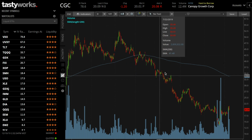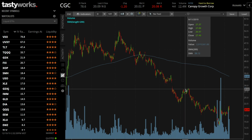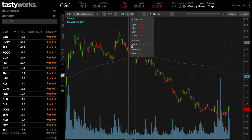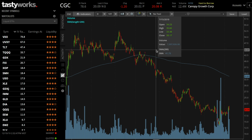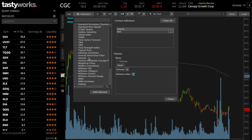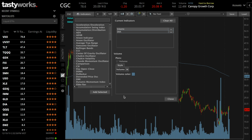I love how anywhere my cursor goes, you can see data off to the upper right hand column. Got the date, the open, the high, the low, the volume. It gives you all kinds of great information. You can go in here and add any indicators you want. If you click this, you can pick through all these different indicators, whatever you like on your charts, you can throw them all in there.